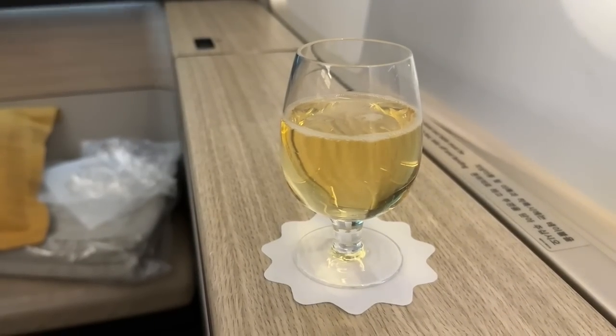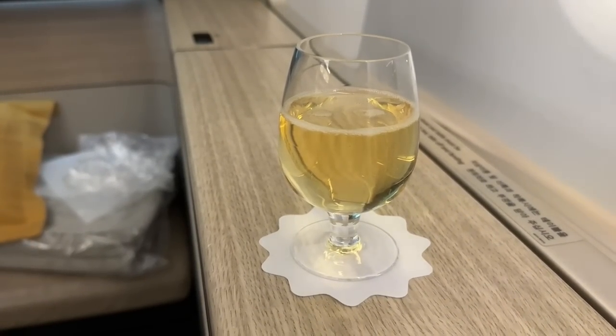Shortly after that, they came around with pre-departure beverages. I went with my nice midnight champagne for this flight.